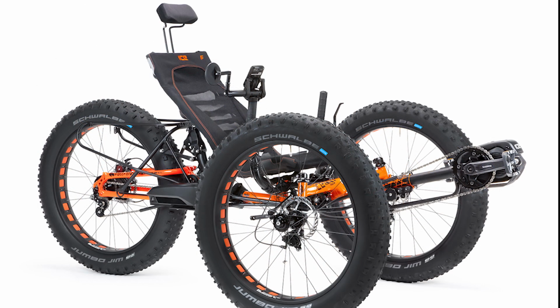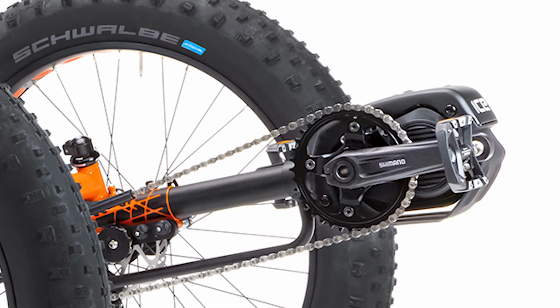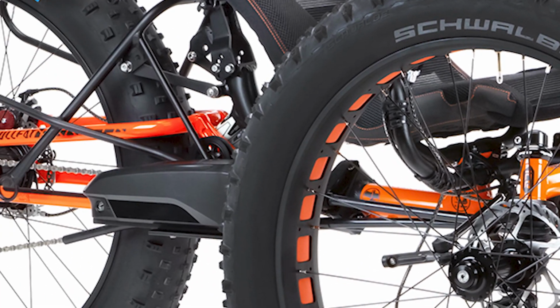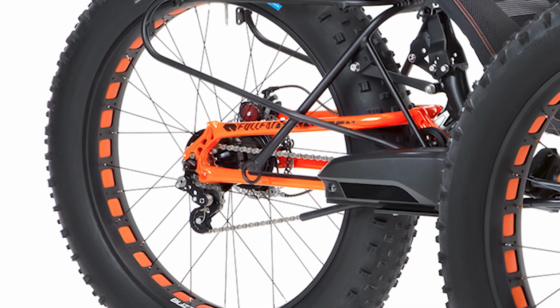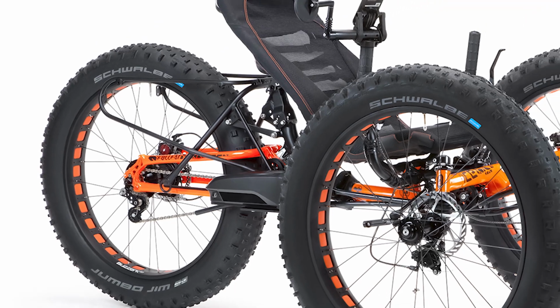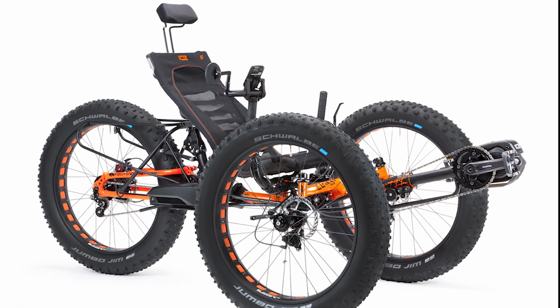The Full Fat Ultimate is designed for off-road exploration. It's a real go-anywhere trike. It's fitted with the Shimano Steps 8000 motor, again, like a lot of these Ultimate Collection trikes. And it also comes with the roll-off 14-speed fat bike specific hub gear in the back. This gives you a great range of gears for exploring off-road, and especially good low gears for climbing steep, rough terrain. It comes fitted with the 4-inch wide Schwalbe Jumbo Jim tyres, and it also has a luggage rack to bring what you need in the backcountry with you as well.